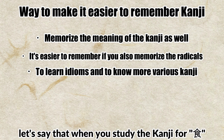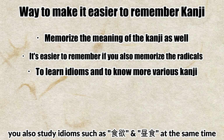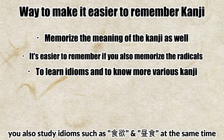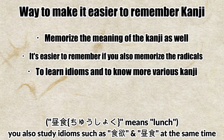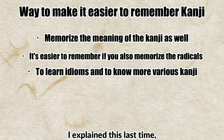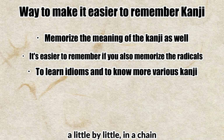For example, let's say that when you study the kanji for shoku, shoku means eat or food. You also study idioms such as shokuyoku, which means appetite, and chushoku, which means lunch, at the same time. Then you can learn a little about the kanji for yoku, which means greed, and a little about the kanji for chu, which means noon. I explained this last time, but I think it is a good way to learn kanji in this way, little by little in a chain.